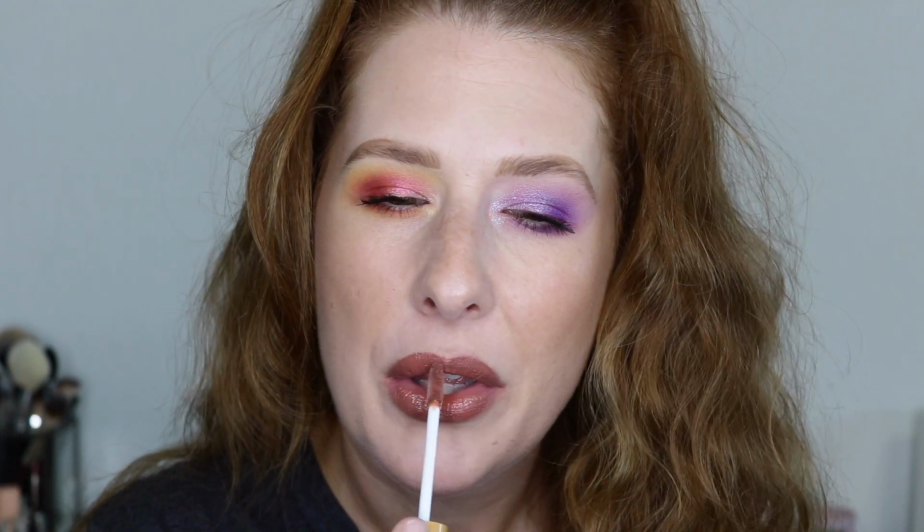And this is Spectra. This is one of the glosses. And it looks pretty pigmented. Ooh. There you have it. Beautiful, beautiful shine.